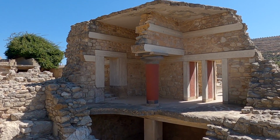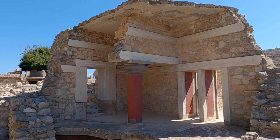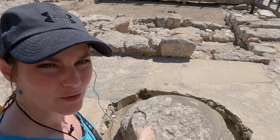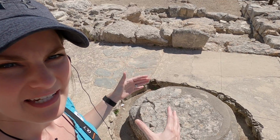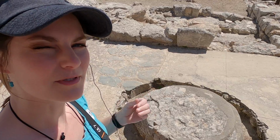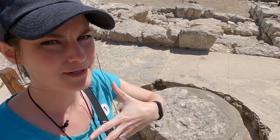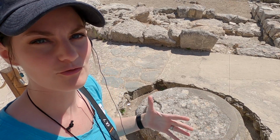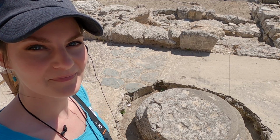Here's a reconstruction of one of the many red columns that surrounded the ancient palace. This is actually an original base of one of the columns in the palace. Now, they never found the actual columns. They believe that they were made out of wood, so after all of these years and earthquakes and fires and water, they were destroyed, but the bases are still here, and that's how they know that they existed.